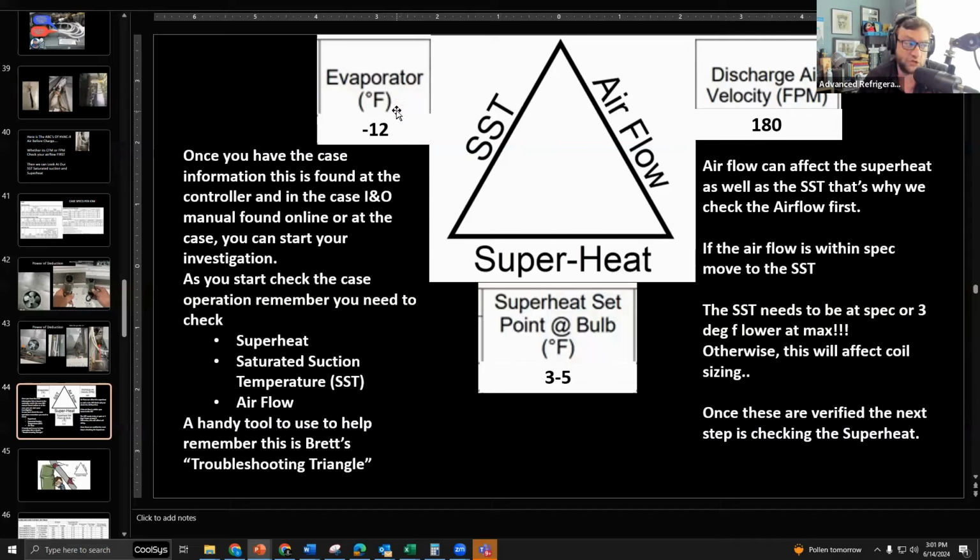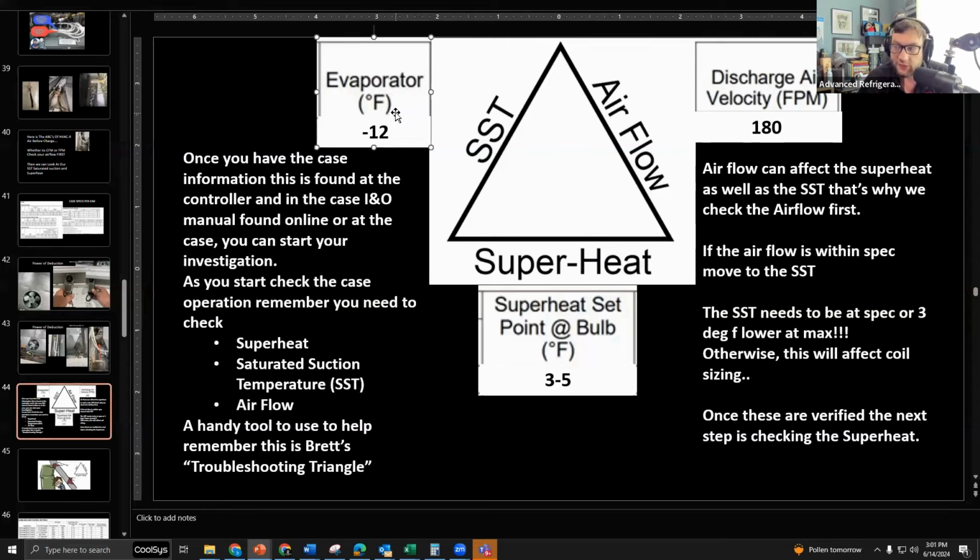If it didn't, you would have checked your SST. Your SST typically has to be at the design or maybe 2 degrees lower than that. Any lower than that, you actually affect the whole coil size, which I'm not going to get into because that's a whole other can of worms, and I don't have another hour.